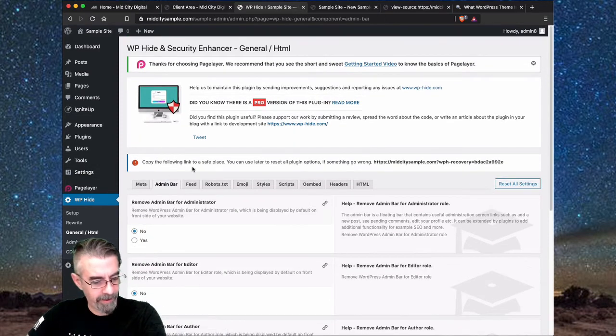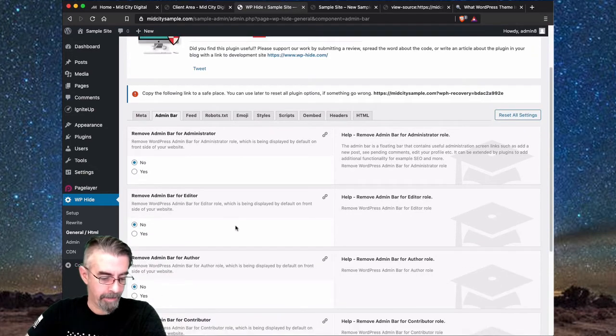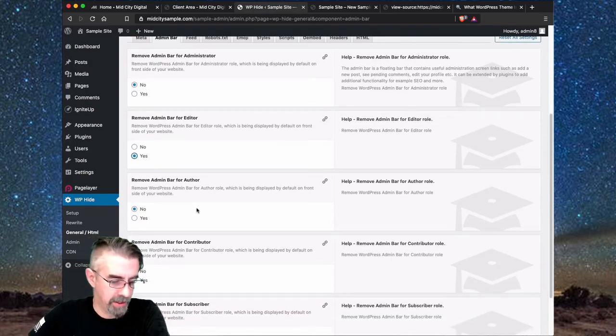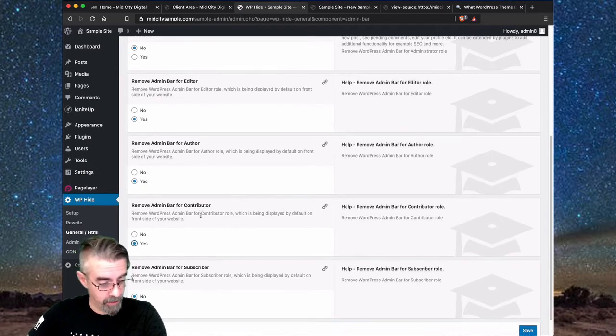Admin bar. So you could remove this admin bar that comes up top if you wanted to. I don't know why you'd want to for the admin, but say you want to remove it for the editor. These are different user roles that you can set up. That's like a whole other conversation. I think I talked about user role editor in one of the previous videos, but say you want the editor, author, contributor to not have access to whatever shows up here. I mean, once you start installing fancy new themes and plugins, you're going to get all kinds of stuff up here in your admin menu bar.